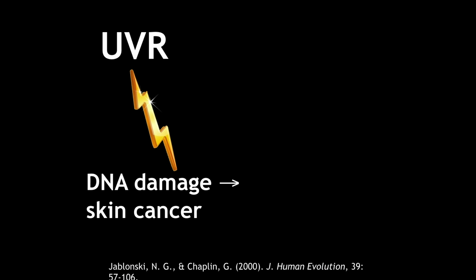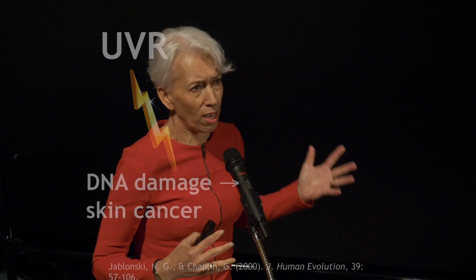Now, when people first started thinking about reasons for the evolution of skin color, they said, oh, listen, it's got to be down to DNA damage caused by ultraviolet radiation that leads to skin cancer. That's got to be it. And in the 1940s and 50s and early 60s, this was the prevalent explanation when any explanations were put forth. Even before DNA structure was known, it was thought, okay, the dark pigmentation in human skin protects against skin cancer.